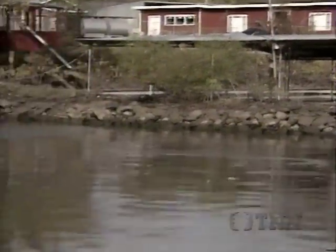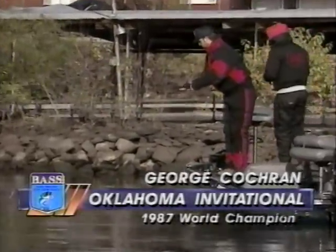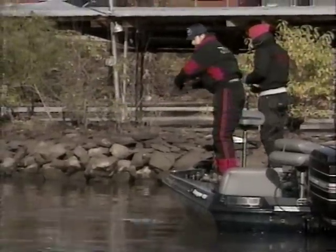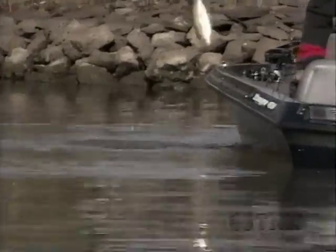George Cochran of Arkansas, 1987 Bassmasters Classic World Champion, is fishing the rock riprap pattern. Right now he's using a lipless crankbait, a baitfish imitator. Schools of shad are key to locating active feeding fish on Grand Lake at this late fall season. And as we'll learn later, the tip-off to solving the bass-catching puzzle in this tournament.